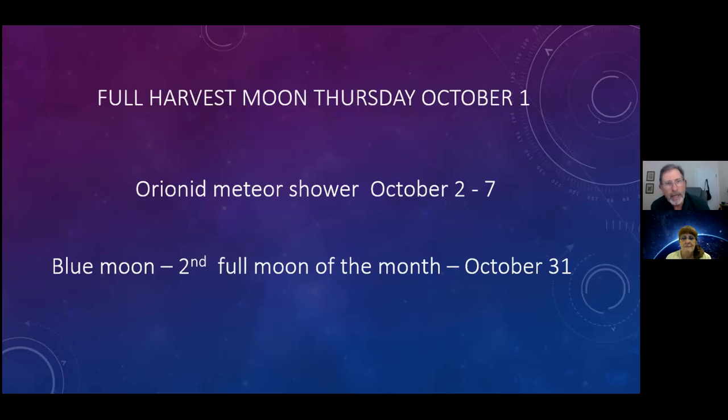The other cool thing about October is that we've got a blue moon. And a month with a blue moon is when you have a second full moon in the month. And that second full moon in the month is going to be on October 31st. So one of those rare blue moon months. And our birthdays happen to be in that month this month.